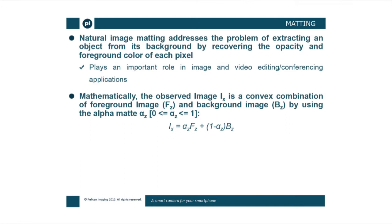So what this says is that if you have a pixel that belongs only to the foreground object, the alpha value for that is 1, and vice versa, which means that the pixel only belongs to the background object, the alpha value is 0. If, however, there are pixels which are partially covered by the foreground object, then this alpha value is between 0 and 1. And those are the pixels that are very difficult to determine.